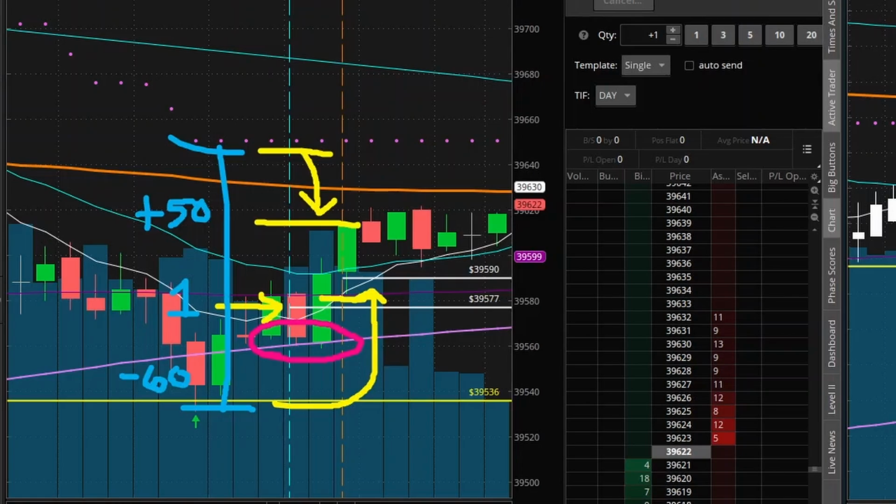Let me use a different color here to differentiate it a little bit. So my bracket then at that point looks like this, right? And the price is in between there. And what happens then is as the price moves up, I'll either move this limit closer or adjust the stop more into profit. And the reason I'm doing that is, again, the dynamic drawdown is pretty tough to trade.